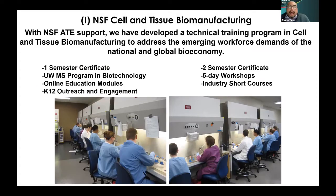So I'm going to focus a little bit first on some of the NSF programs in the emerging technology space. We were very fortunate about 10 or so years ago to get funding through the NSF to create a program in cell and tissue biomanufacturing. Now, this could have been in any other area that's new and innovative, and the issues are still going to be the same. How do you create a program when you don't know the jobs that are out there? How do you actually do this? How do you map this out?